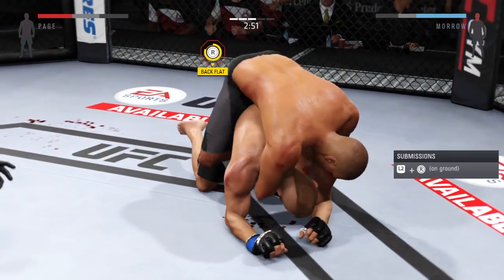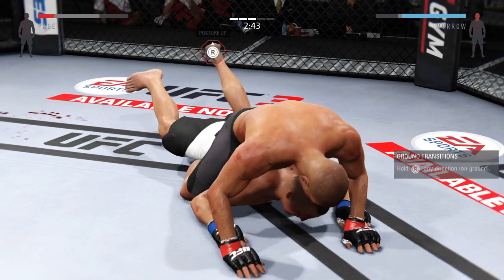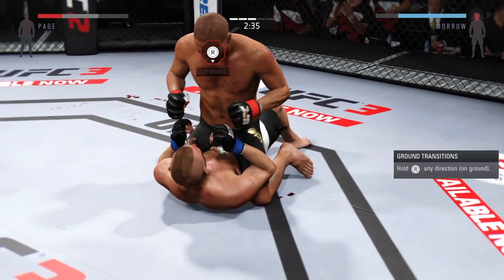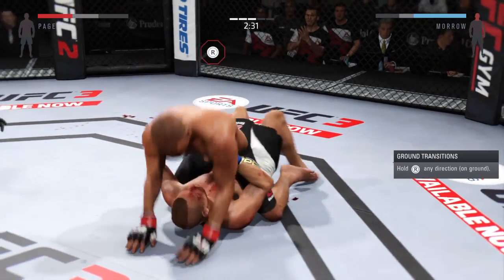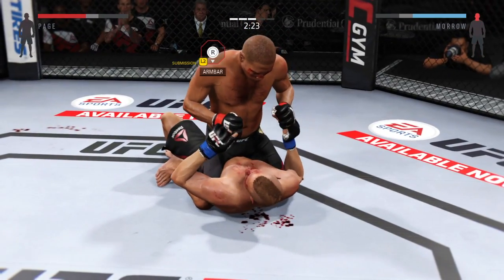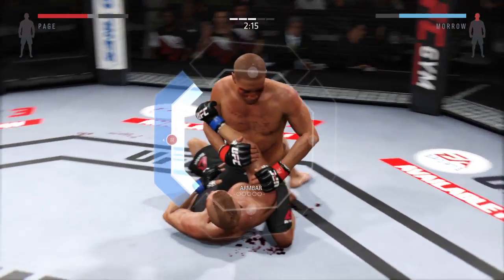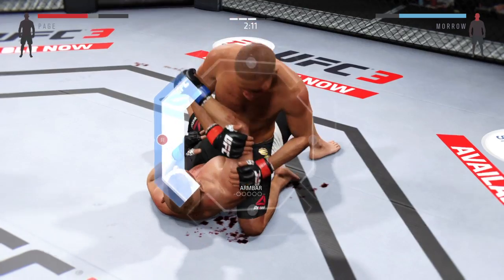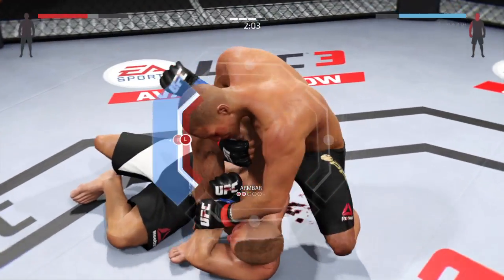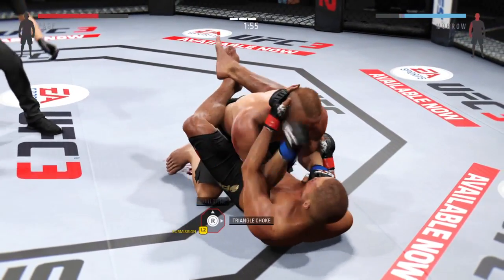Oh, he's got his guard back. Flattened out. He's back to full mount again. Midway point of this championship fight. He's all over him now. Let's go. Get him off. Looking for the arm bar. Can he finish the fight? He's got the arm here. Now he's going to throw his leg over. Almost had the arm bar.